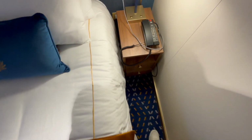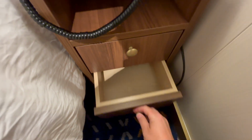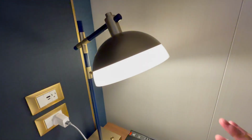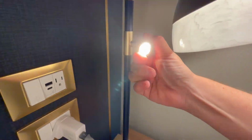I really do. We've got another thin bedside unit here. Again, shelf space and drawers. Telephone, particularly useful for ordering room service. As I said earlier, I really like the look of these lamps. You actually have a reading light here as well. Ooh, blind you, blind you, blind you.